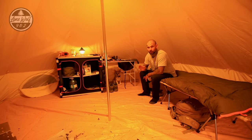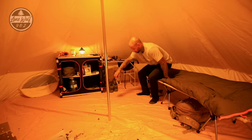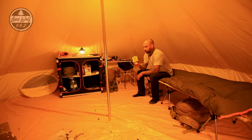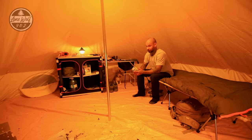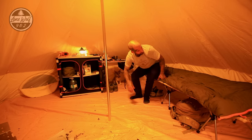There is a ton of bugs still in here, guys. They're not gonna bother me because they're all up top. But I do have a bug zapper that I brought in here with me. This is a little black light bug zapper. Once all these lights are off, I'm going to hang this at the top and it'll work its magic. So we'll get that on a little later on. Something I found on Amazon, pretty generic item.